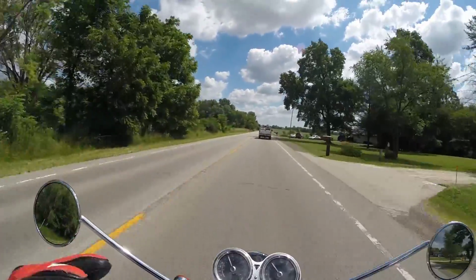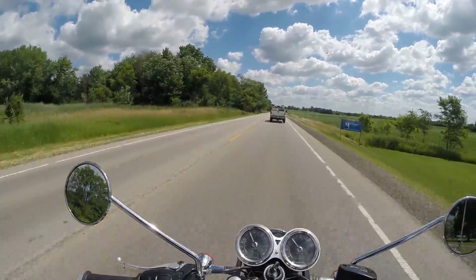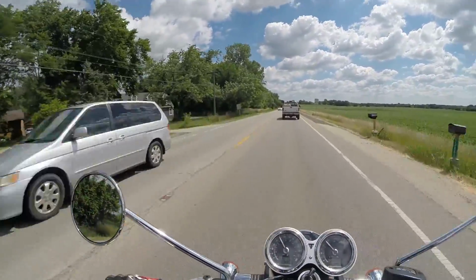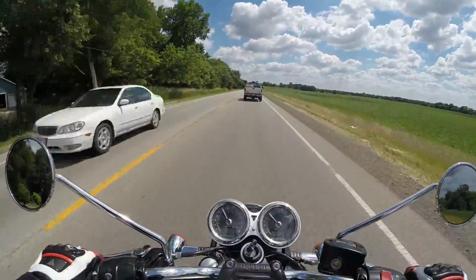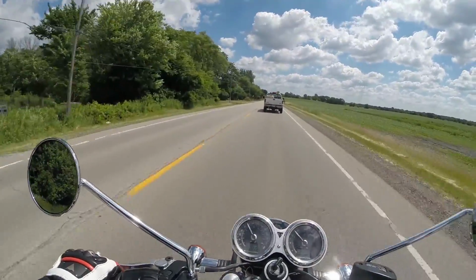I test rode an Indian Scout the other day, and it was smooth as well, but I'd say this is smoother. And I think the Scout, isn't the Scout like 12 grand or something? I believe it's almost a similar price. I don't know, between the two, I think I picked this bike.